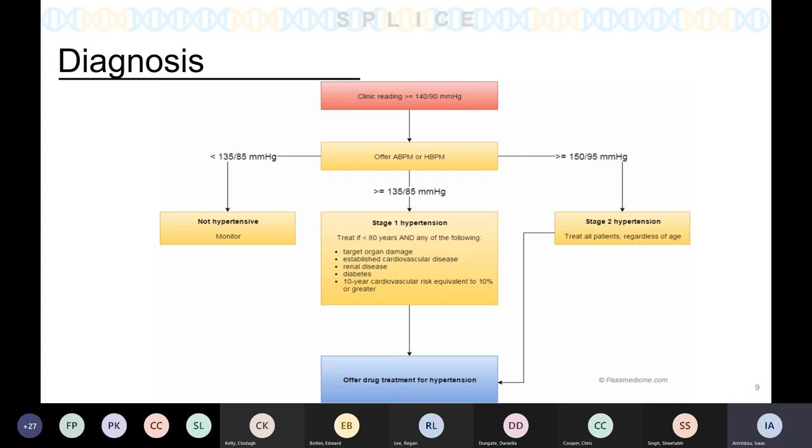They also recommend referral if you suspect a pheochromocytoma. Niche, I know, but if they've got headache, palpitations, pallor, sweating, symptoms associated with that, they recommend immediate referral. But anyway, back to the more normal presentation.